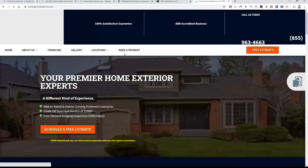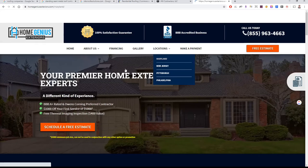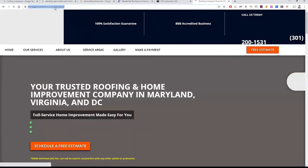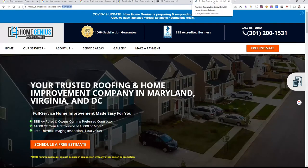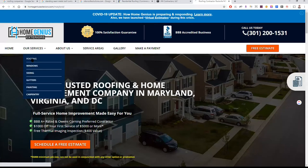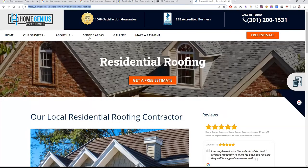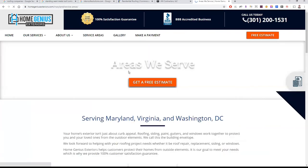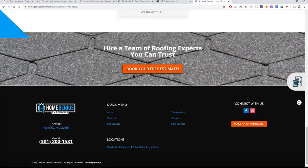This is a company that we work with that has multiple locations. And so you can see here, if we go into their locations, we go to their Maryland location. Now their URL structure says Maryland here. The title tag says roofing contractor, Rockville, Maryland. And then each of the service pages, like if we go into roofing here, it's Maryland residential roofing, right? There's also a service area silo just for Maryland, right? Just for Maryland.